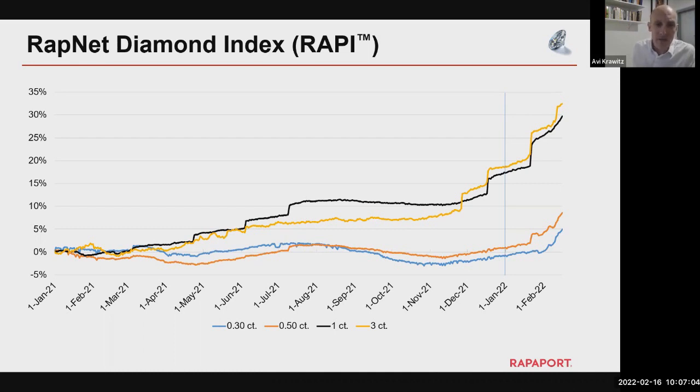The half-carat stones were slightly up by just 1% for the full year, and the 30-pointers were slightly down for the full year, in terms of the RAPI index. The RAPI index, remember, is the average of the top 10% of diamonds on RapNet, taking the average of the top 25 categories.